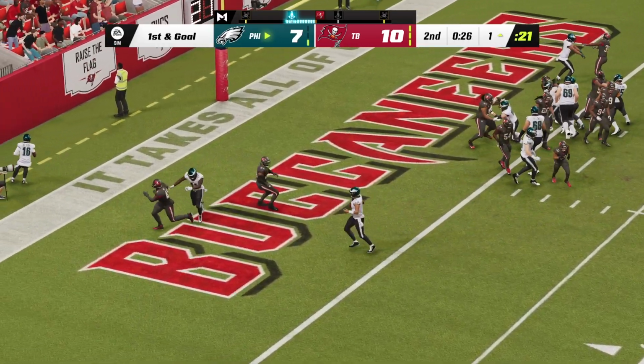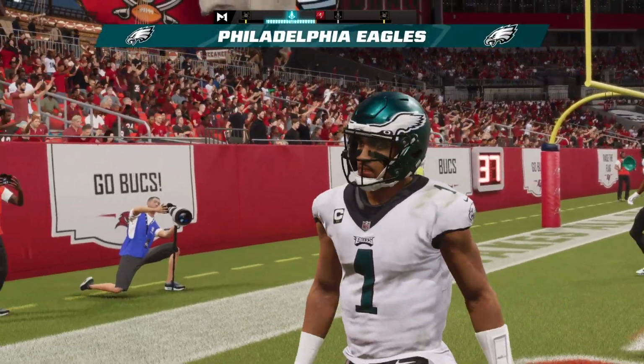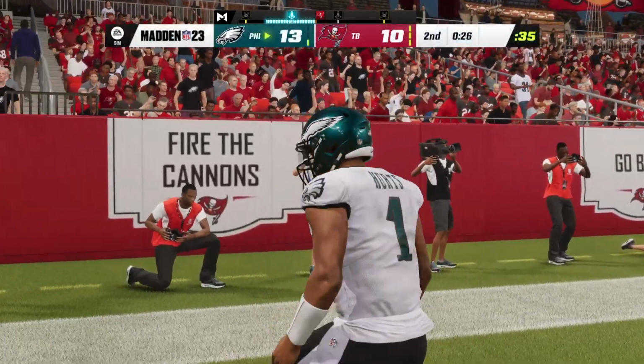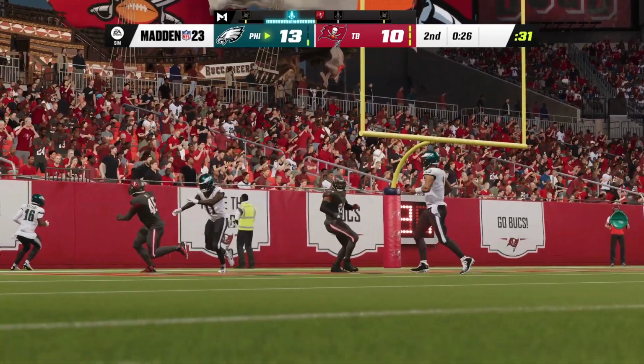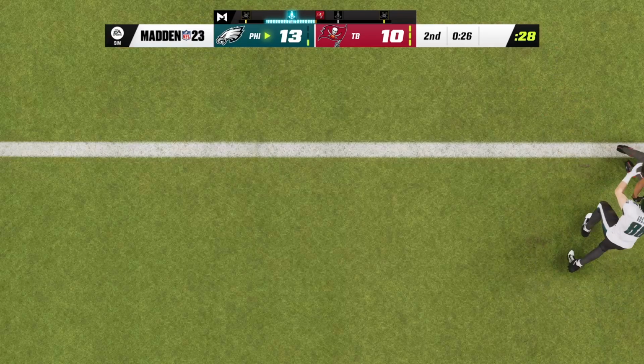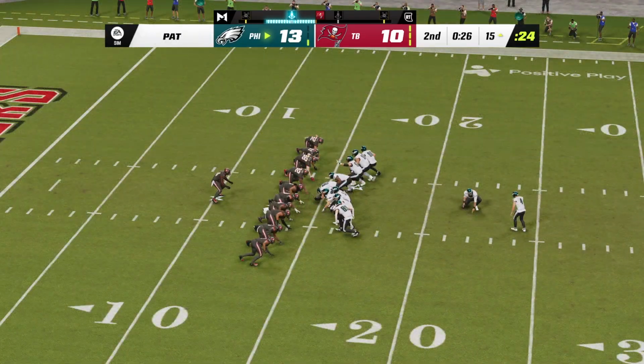It'll be Hurts on the option. And he's in for an Eagles touchdown. Jalen Hurts keeping it himself from a yard out. And the Eagles go coast to coast and finish the drive off with 6 points. That could be an important swing right there. A touchdown in the final minute of the half to take the lead.